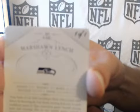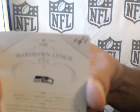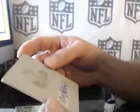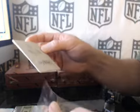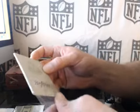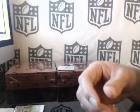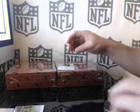Right there, everybody. 1/1, Marshawn Lynch. Nice hit for the Seahawks. Who's got the Seahawks? Who has the Seahawks? This next one ain't no slouch either.